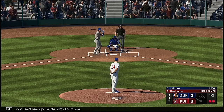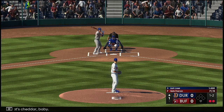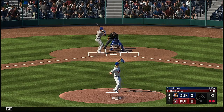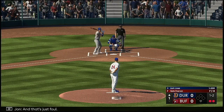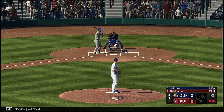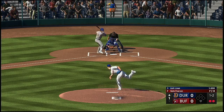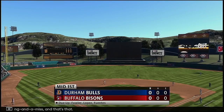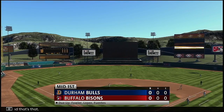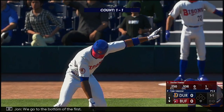Tied him up inside with that one. Boom, that's cheddar, baby. And a ground ball to first, and that's just foul. And a swing and a miss, and that's that. We go to the bottom of the first.